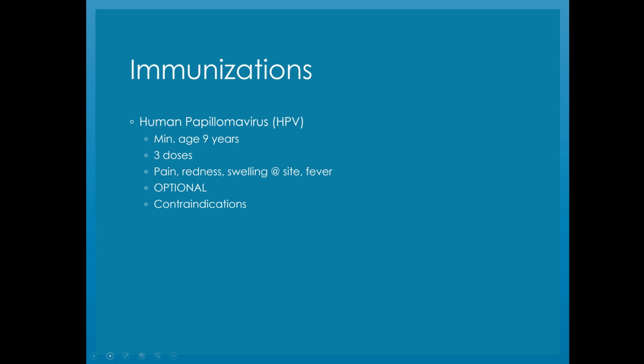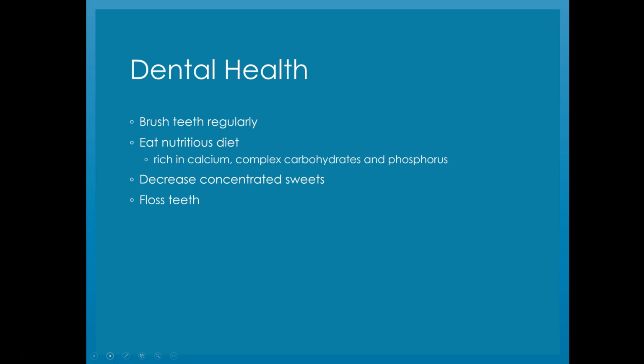You might have pain, redness, swelling at the site, mild fever. Like I said, it is optional. However, HPV can cause cervical, vaginal, vulvar, penile, anal, and throat cancer, and can also cause genital warts. So if you think about a vaccine preventing cancer, that's pretty amazing and innovative. Just educate the parents as best you can about what it's actually going to prevent. Contraindications are pregnancy and if you've had an anaphylactic reaction to previous vaccinations.